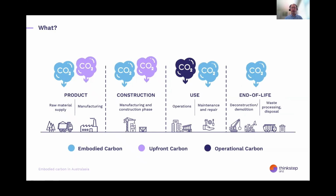If you look at the life cycle of a building or of any asset, whether it's infrastructure or anything else, you typically can break it down into several stages. The way the standards work typically is you have product-related emissions, which is your building construction products. You have the construction of the asset, you have the use of the asset, and then you have the end of life of the asset.